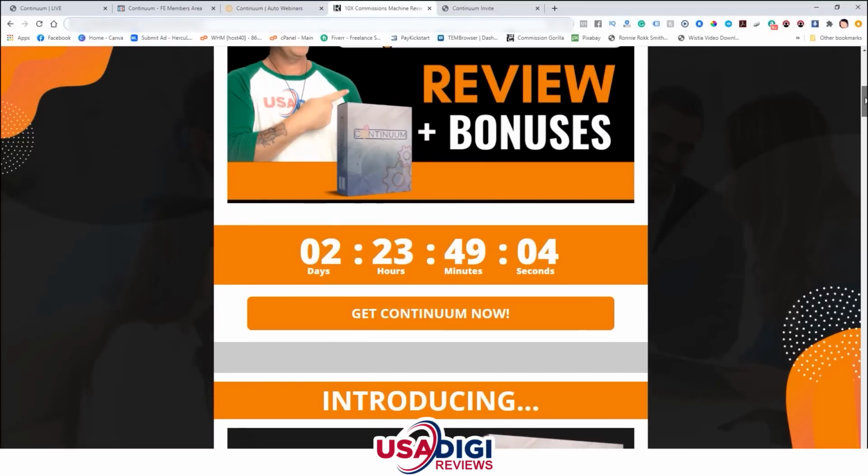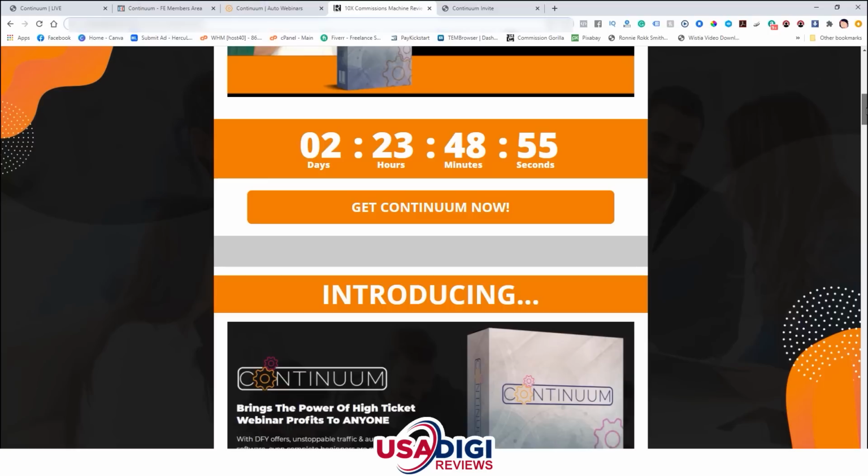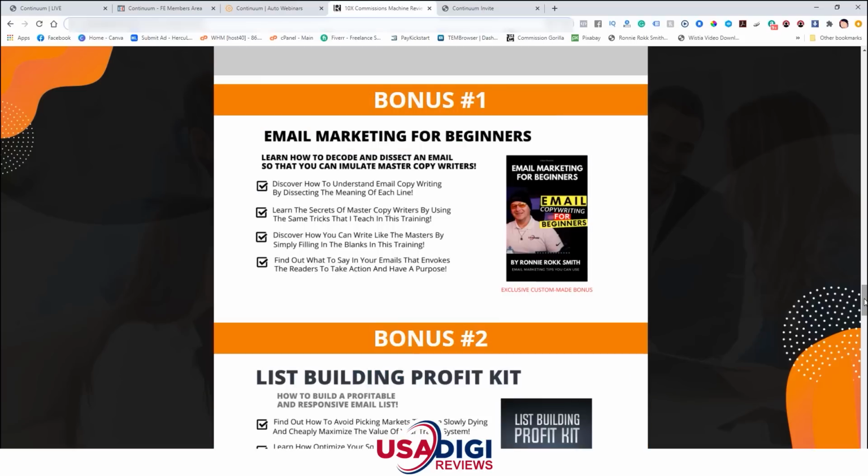Okay, so just remember, click on any one of these Get Continuum Now buttons to lock in your bonuses, and make sure there's time left on this timer so that you can lock those in inside of Warrior Plus. Okay, so let me scroll down to the bottom here. So bonus number 1, you're gonna get my email marketing for beginners.